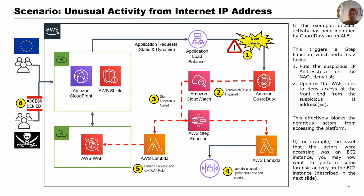Here is a scenario of unusual activity from the internet, identified by GuardDuty on an application load balancer. Once detected, GuardDuty will trigger a CloudWatch event, which in turn calls a step function to perform two key tasks. One is to put the suspicious IP address into a NACL deny list, and second, to update the WAF rules to deny access at the front end from the suspicious IP address. This effectively blocks the attacker from accessing the system any further.